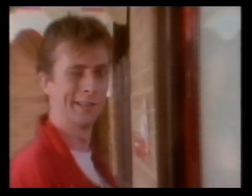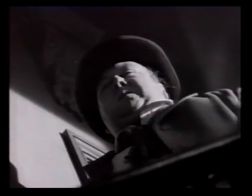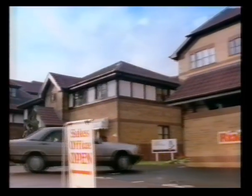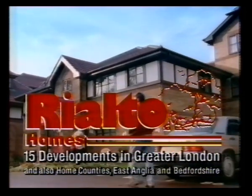Did you know you could move into a new Rialto home for just £99 deposit? No. I did. Did you know Rialto will pay your 5% deposit on exchange of contracts? No. I did. At Rialto, prices start from under £40,000. We will also pay your stamp duty and survey and legal fees up to £500. Your Rialto home could be just £99 away.